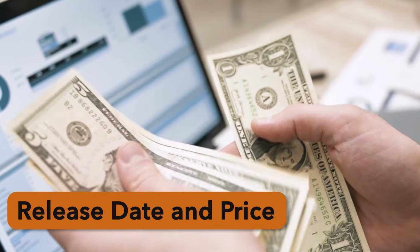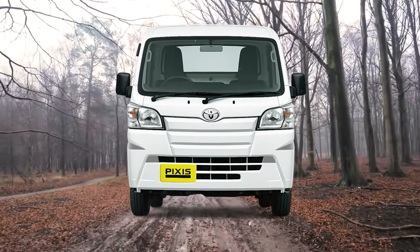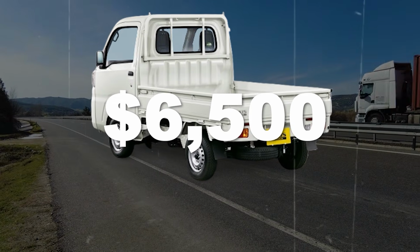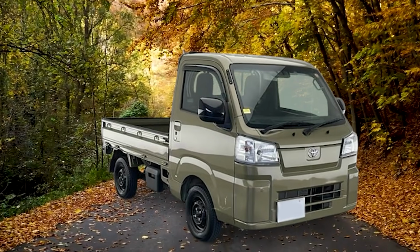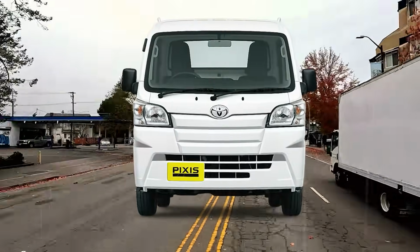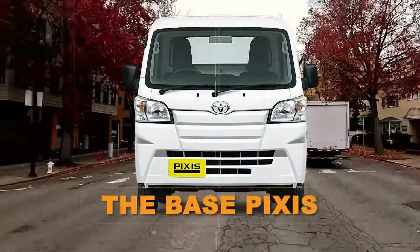Release date and price. Everything covered in this video, the cargo versatility, the customization depth, the maneuverability, the off-road capability, is going to be available for a starting price of just $6,500. That is not a typo, and it is not a stripped-down special. It is Toyota's confirmed target for the base Pixis when it reaches North American showrooms.